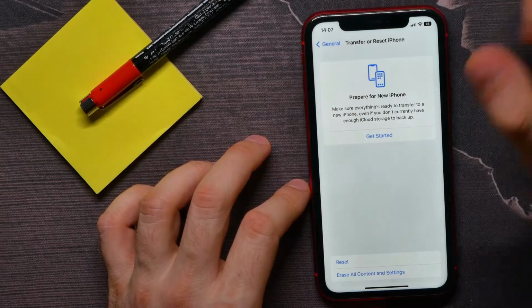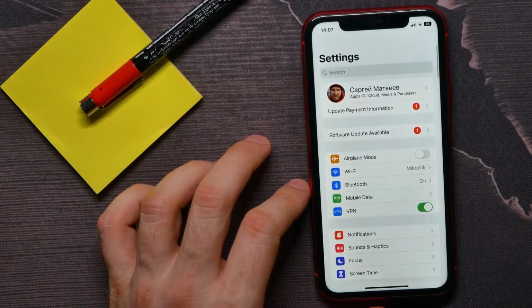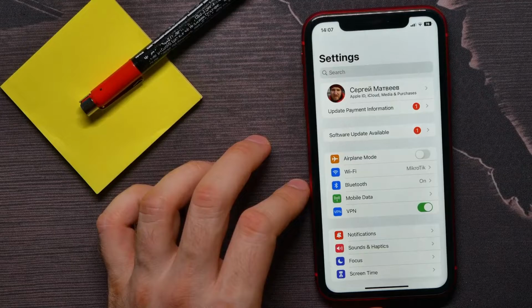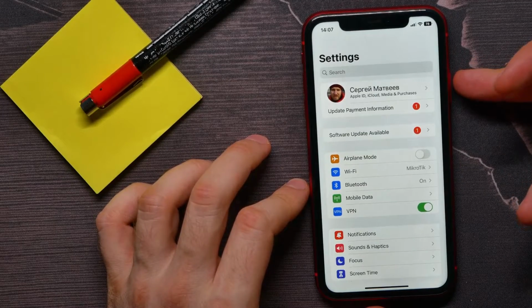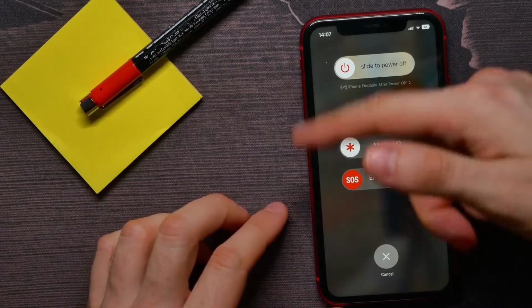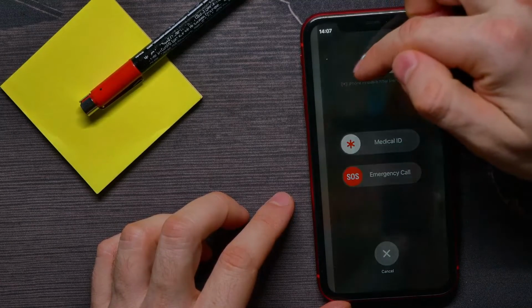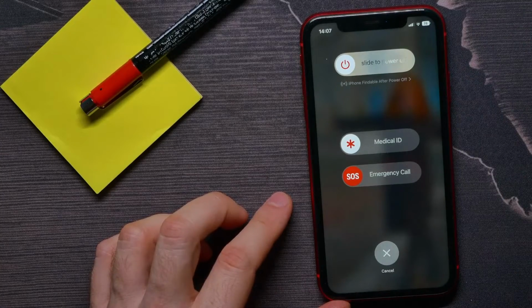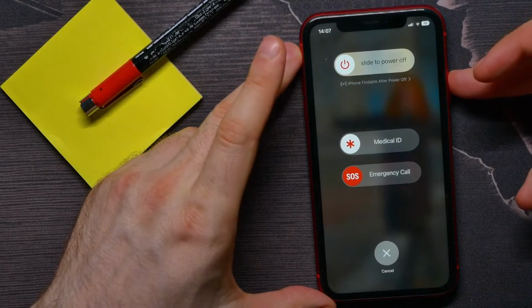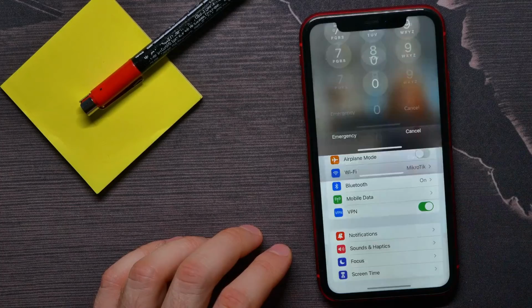If for some reason that doesn't help, you can move on to the next solution of that problem, and there is soft reset your iPhone, so you can press at the same time power and volume up button to bring up that screen, and here just move that slider to the very right position to turn your device off. Then wait for some time, maybe 20 or 30 seconds, and then hold down power button until Apple logo comes up, and then wait until your device will turn on.